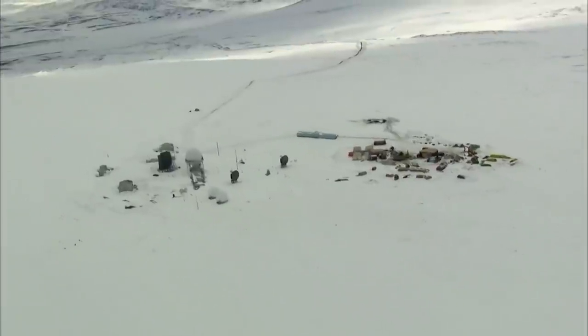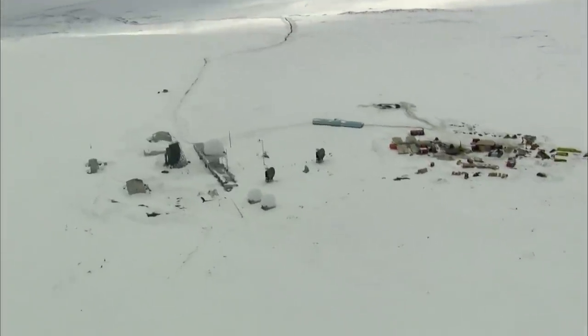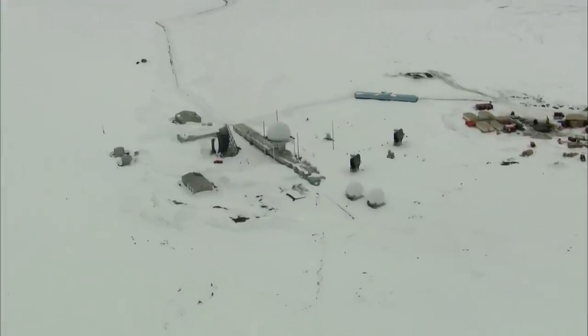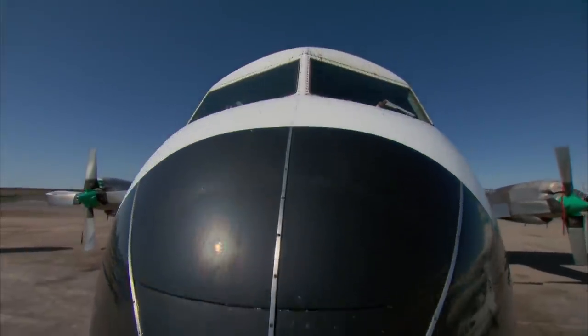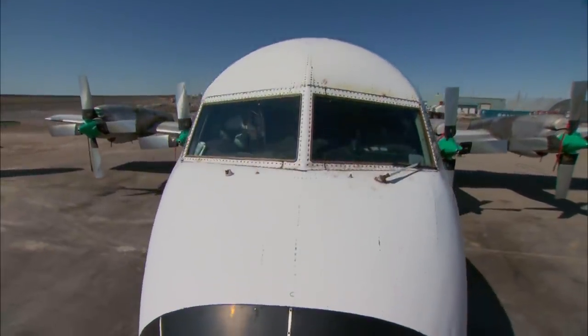By the 90s, many stations had been closed, leaving an environmental mess. Extensive cleanups are now in progress, and that's where Buffalo comes in. We were taking them diesel fuel oil to run their earth-moving equipment where they're digging up the contaminated soil. They're also digging holes and burying the garbage. And they also have a lot of heavy equipment to dismantle the buildings and the radar sites.